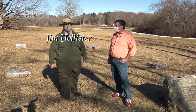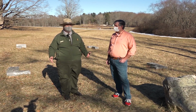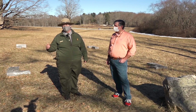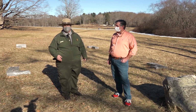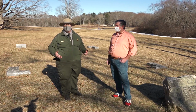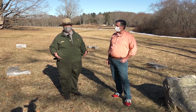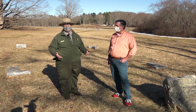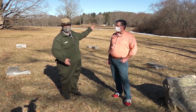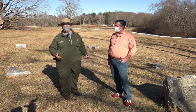So David Brown was 47 years old. He was a farmer. He had a modest farm in Concord, about 67 acres. He lived here with his wife Abigail and 10 children, plus their uncle Elias. So smallish house, large family, a little bit cramped, but he was well respected in town, active in town government. He was also responsible for maintaining the road and the causeway leading to the North Bridge right behind me.